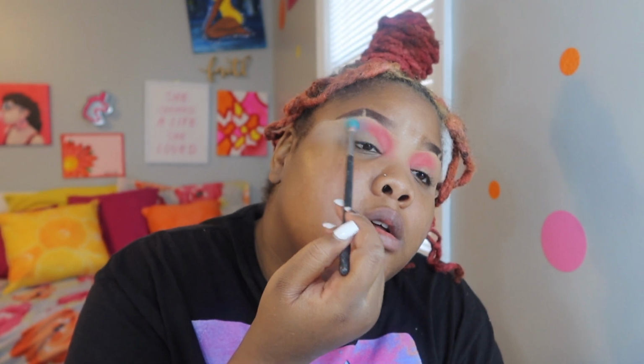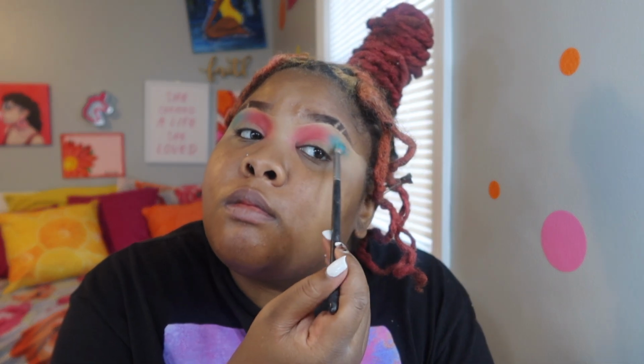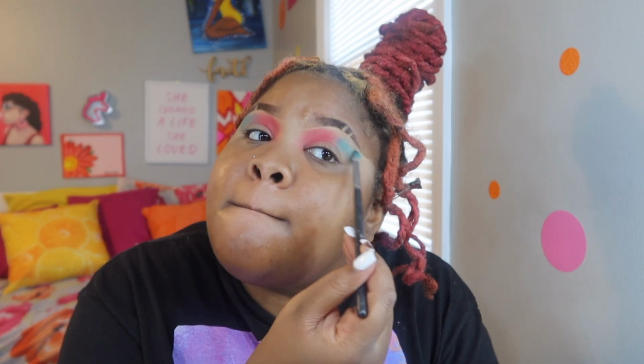Okay, here you see me going right back into that same palette, taking that teal color and blending it into the pink, from the middle of my eyebrow to the outer corner. And then I'm going to go ahead and do that on the other side as well.